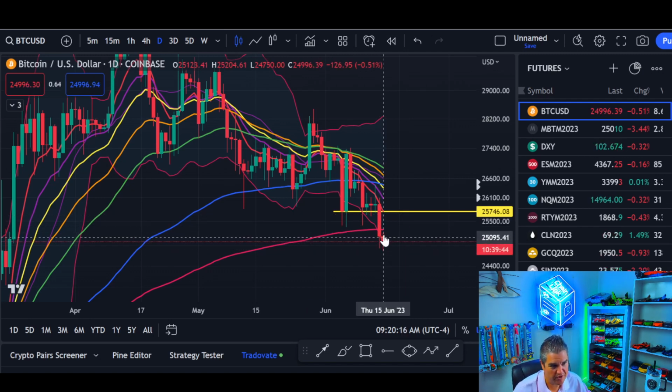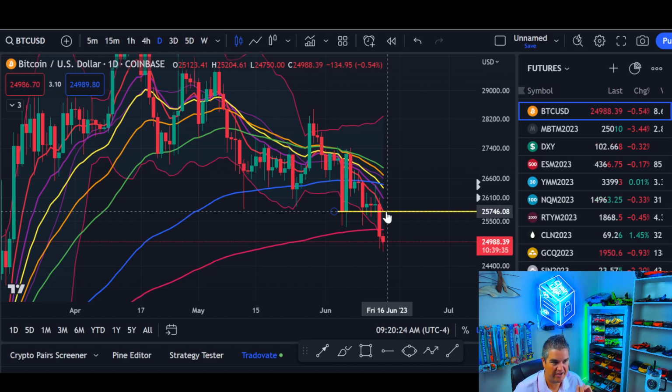So if we get a move off these lows, then I would expect some hesitation here. If we blow through that, which Bitcoin can do whatever the hell it wants, then we'll reevaluate, and probably not going to happen today though. So we'll tune back in tomorrow for our Friday Bitcoin update there.